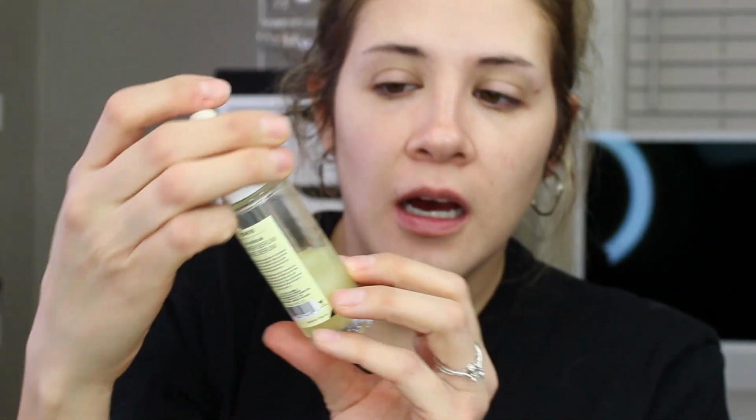Honestly, it smells like the Wet n Wild one. I'm going to be honest. Okay, honestly, that does remind me of the Wet n Wild one. Wet n Wild has a bunch of these serums, and it's giving me those vibes.